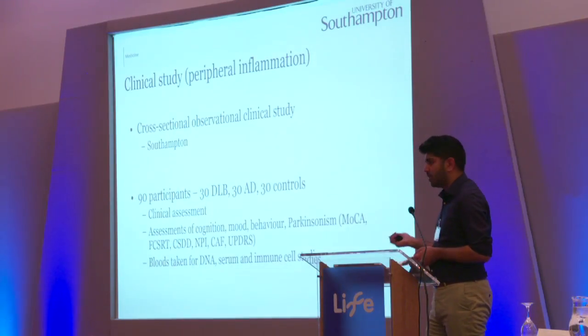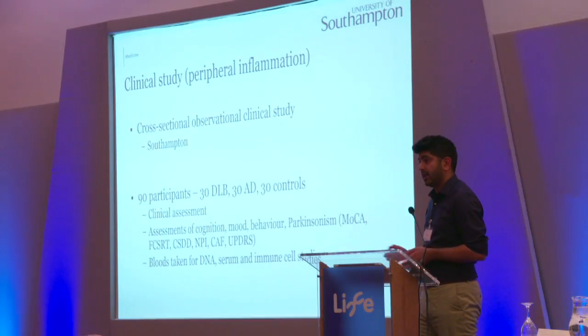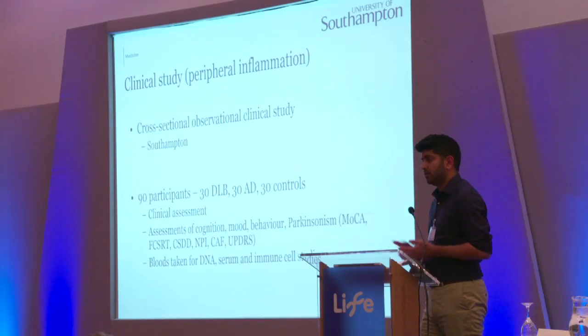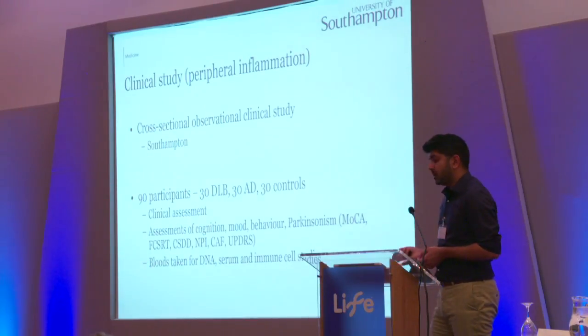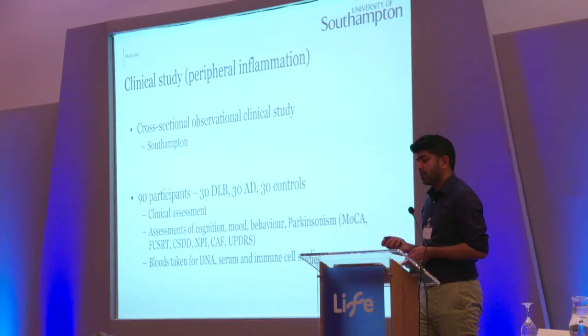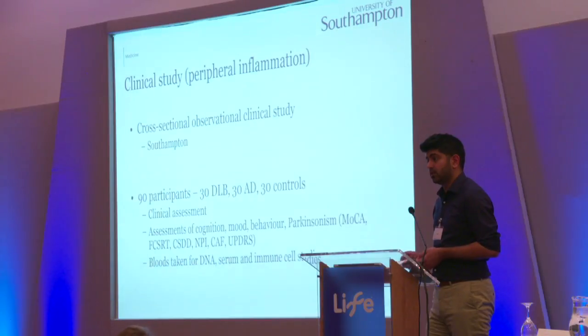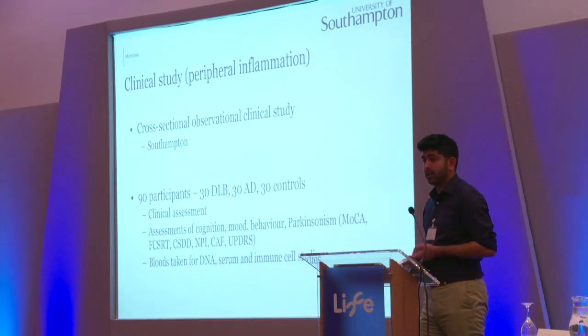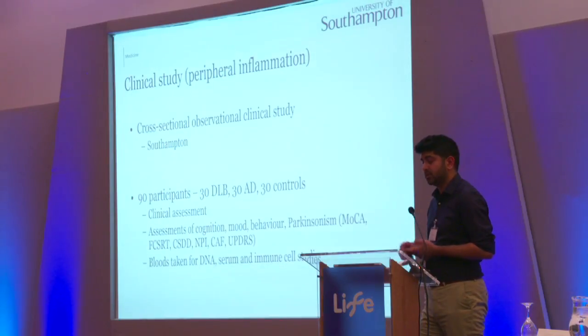I've listed some acronyms there, apologies for the list, but I'm happy to go through them in more detail if anyone's interested a bit later on. But most of them are tools that have been widely used in dementia research. At the same time as doing the clinical assessments, we're also taking blood samples from these patients to look at DNA, which is actually kindly going to be processed by Dr. Brass, who follows me as a speaker this morning, so thank you to him.